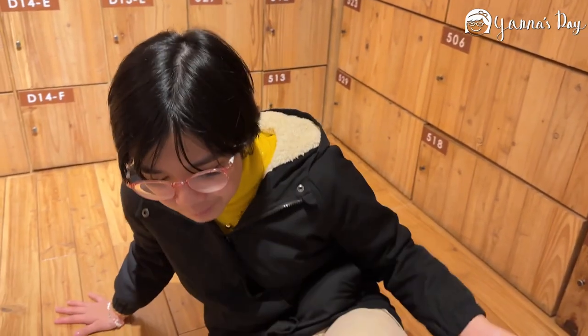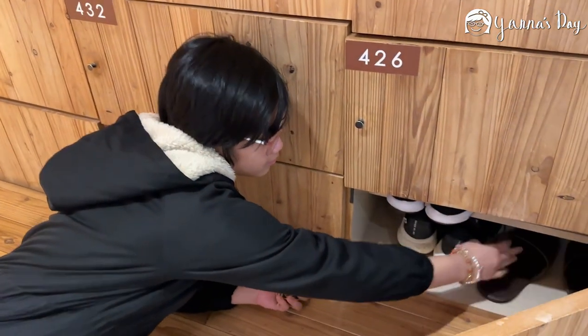Hi guys, I'm putting on my shoes from the cabinet because they give you slippers. You're not allowed to bring your shoes inside.